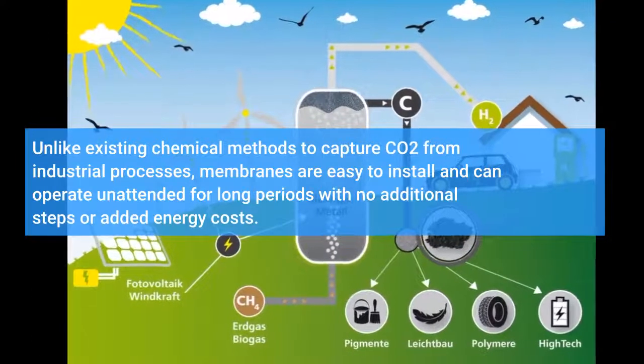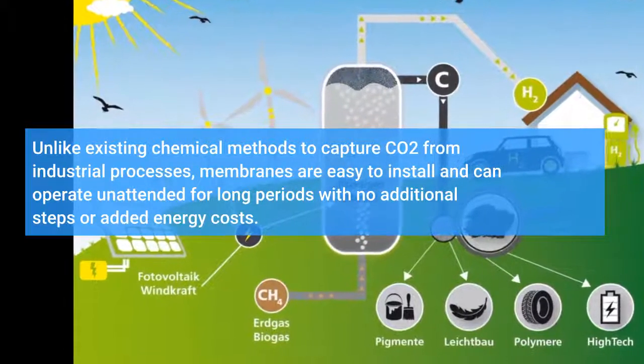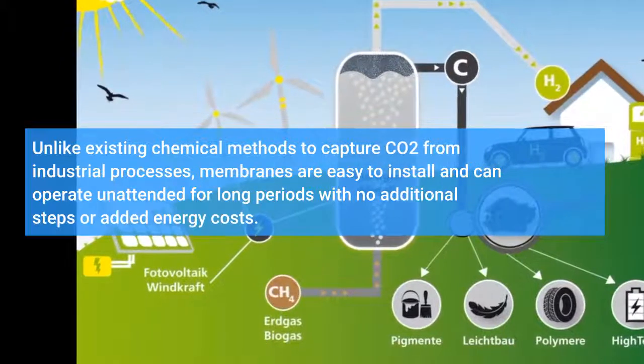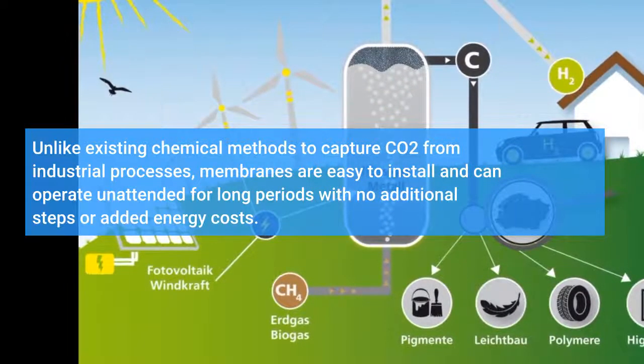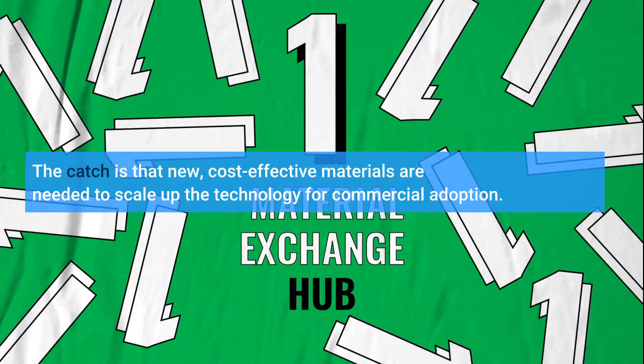Unlike existing chemical methods to capture CO2 from industrial processes, membranes are easy to install and can operate unattended for long periods with no additional steps or added energy costs. The catch is that new, cost-effective materials are needed to scale up the technology for commercial adoption.